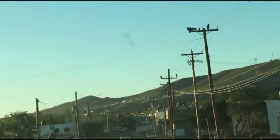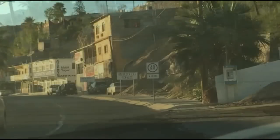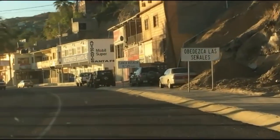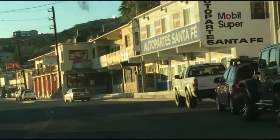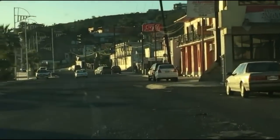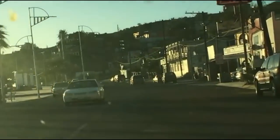Santa Rosalia. First place you come to on Highway 1. So we're going right through the heart of Santa Rosalia on Mex 1, Highway 1, headed south. Very neat little old place. The Malecon.